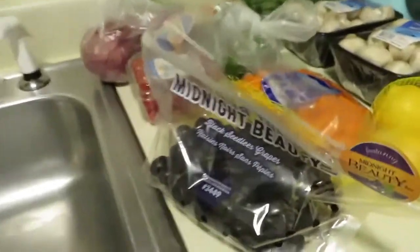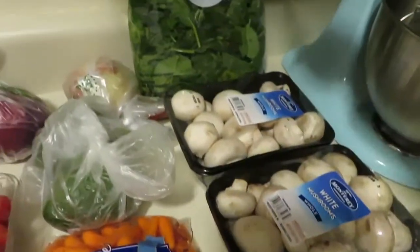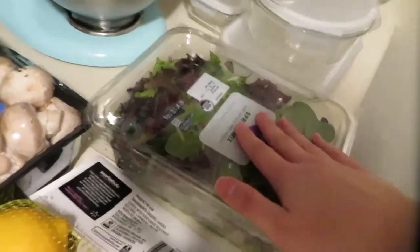But okay, I'm gonna show you the fruits and veggies that I am going to be putting into containers that are gonna go into the refrigerator. So here we go. We got some grapes, some lemons, mushrooms. The spinach is just sitting there at this moment. Bell peppers, carrots, tomatoes, onions, and also a little spring mix.